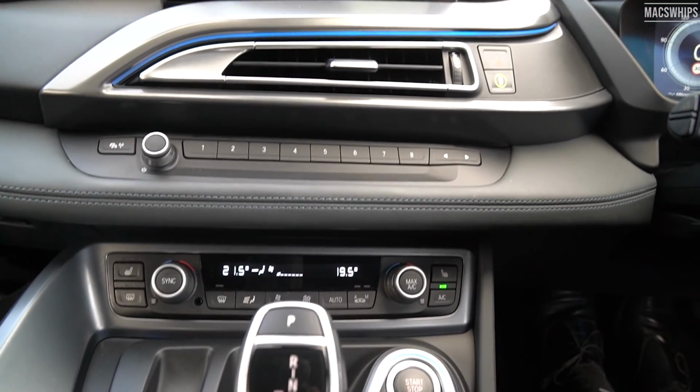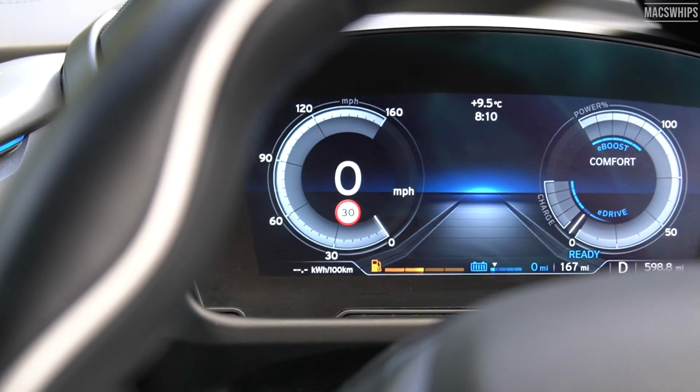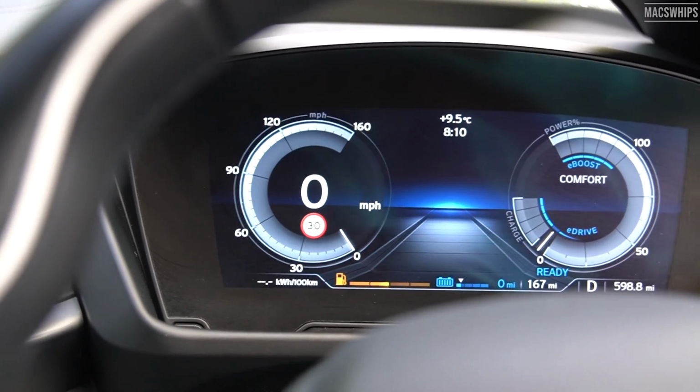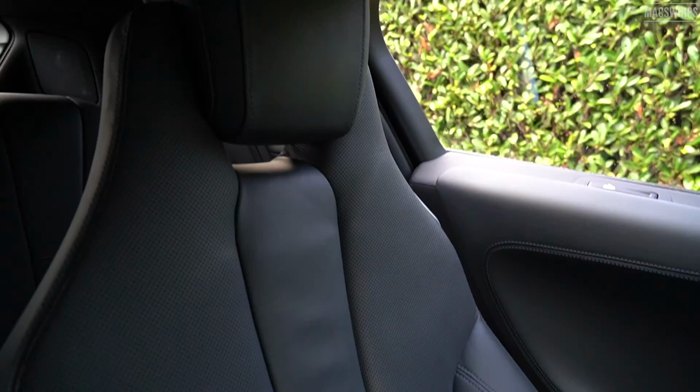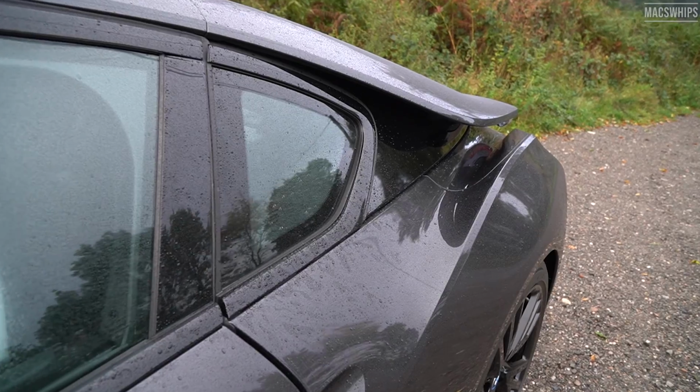The inside is not too dissimilar from a normal BMW, but there are a few quirks that remind you that you're in something a bit special. A digital dash, a single central vent, race-like bucket seats, and a button for the special doors. The outside is pretty special too.